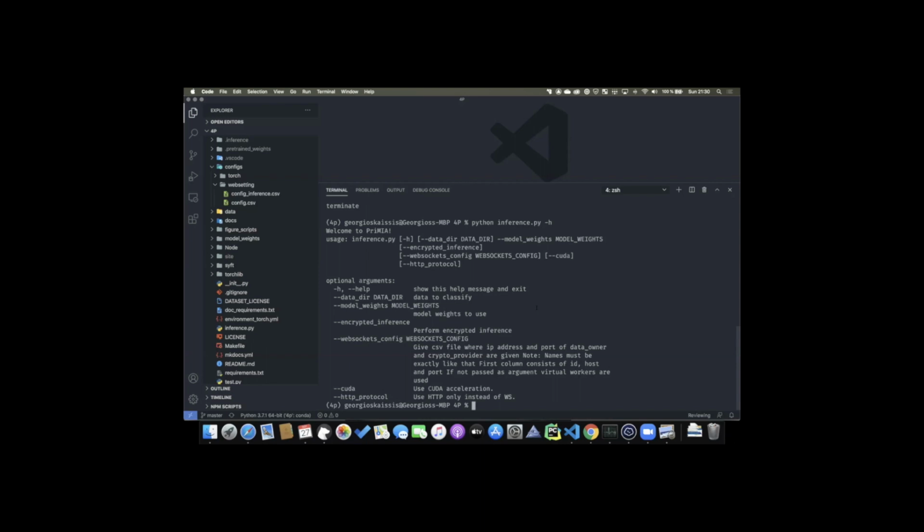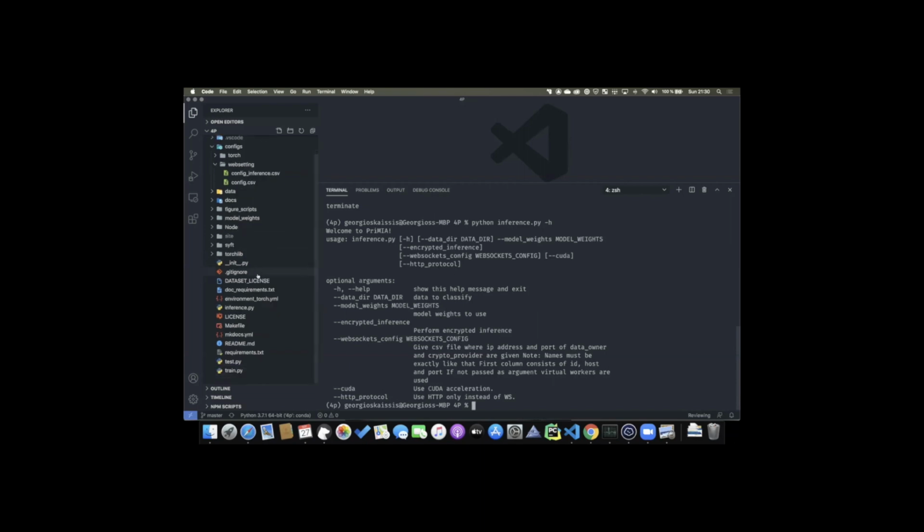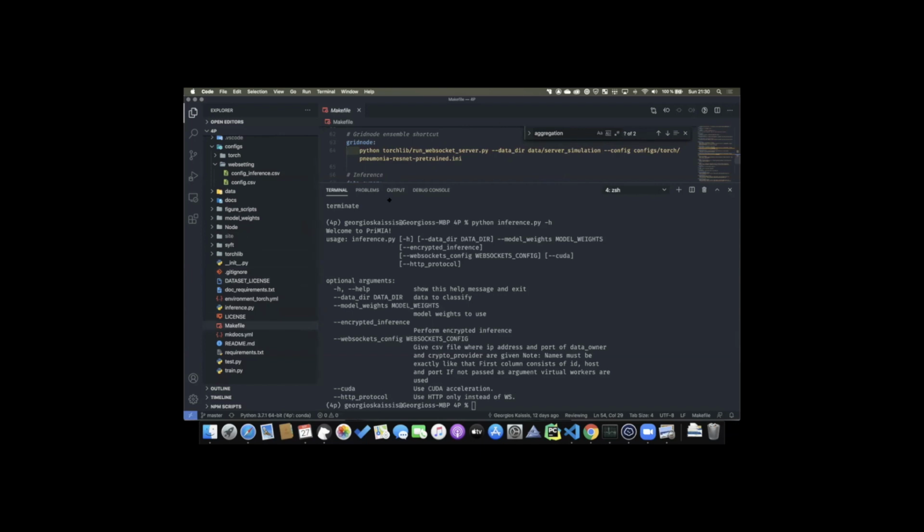It's the underlying WebSockets library which PySyft uses. We're working on changing this. But if it breaks, you can use pure HTTP or HTTPS. And again, if you want to use TLS, this is possible, but this is not handled by PriMIA. It's handled directly by PySyft. So if you just want to do a local inference, you can do it encrypted or unencrypted.